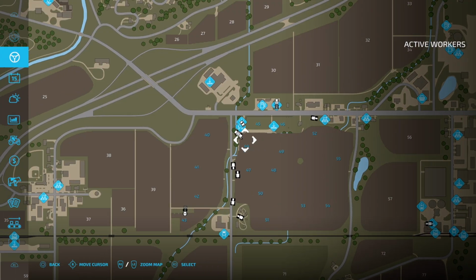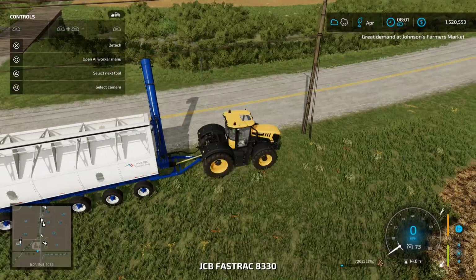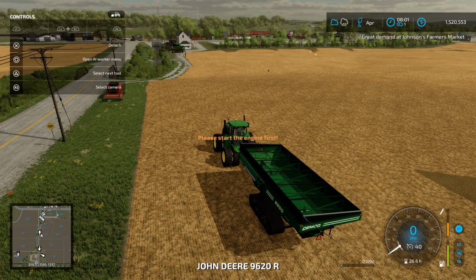All right, let's go and first of all clear up some of these vehicles. So I've still got some barley in there we need to sort out. So we need to get this guy off the field.